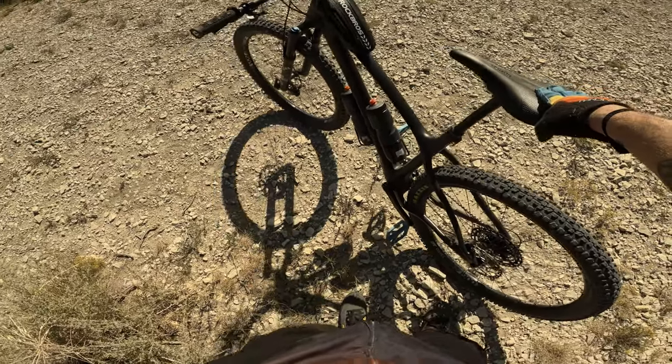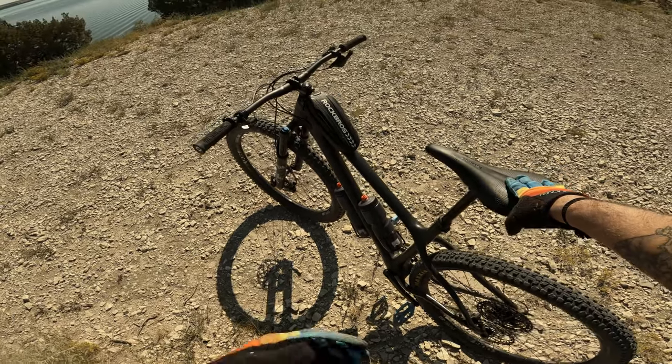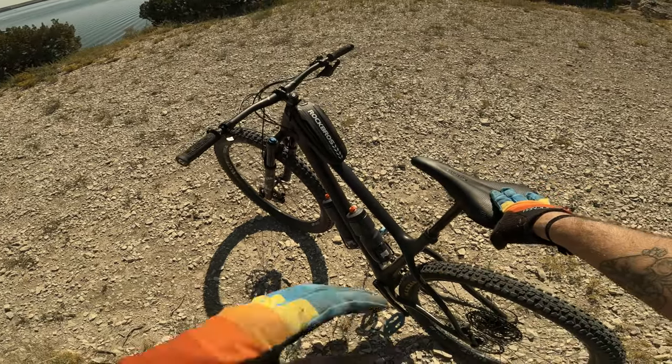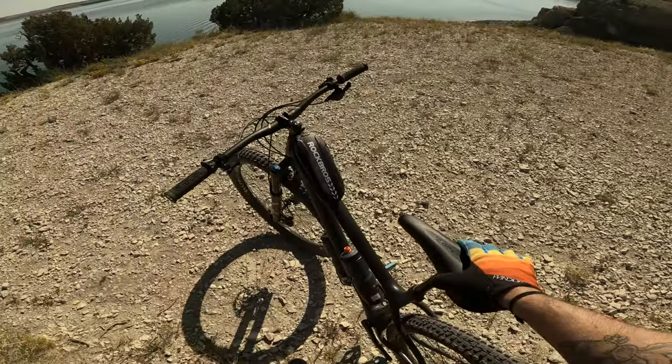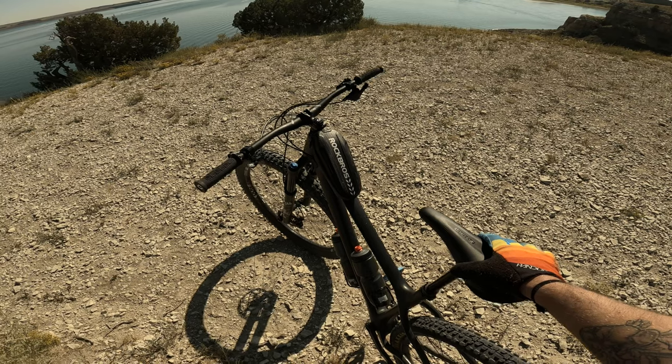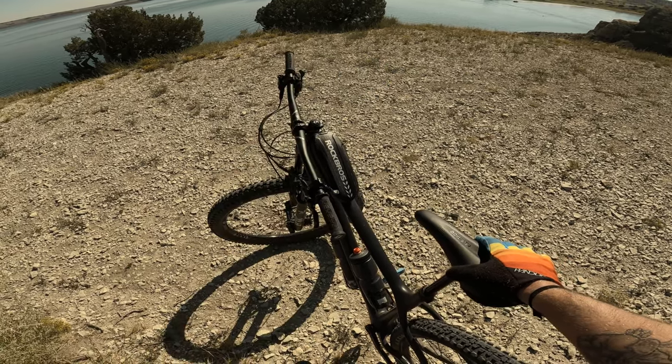I usually carry like 2.5 liters, so it's a lot of weight along with just extra gear. So I'm leaning too much forward, plus there's some more weight here. So I've already gone OTB once. I'm really gonna watch myself here and try to lean back further, heels down, especially on the descents.